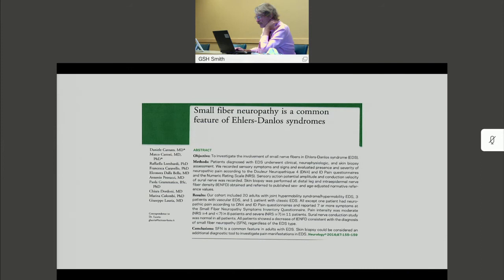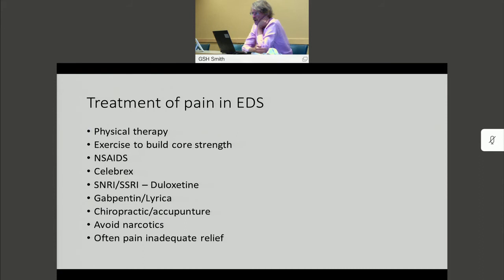The treatment of pain in Ehlers-Danlos syndrome, probably the most effective thing we can do for them, is to give them good physical therapy by somebody who knows Ehlers-Danlos syndrome and is looking at them for Ehlers-Danlos syndrome, looking at how they move their entire body through space and time. We concentrate on building core strength in the patients.